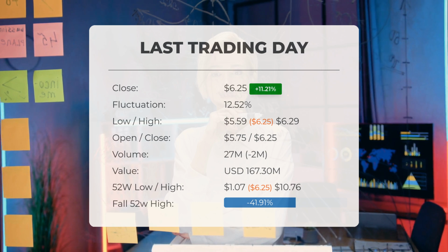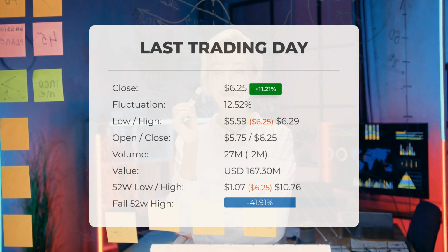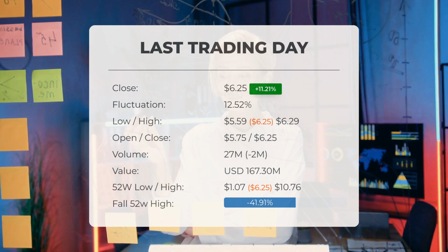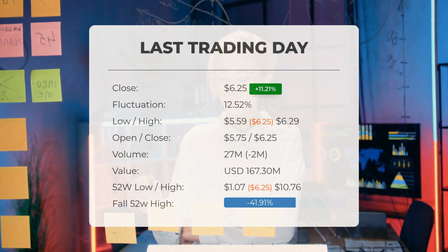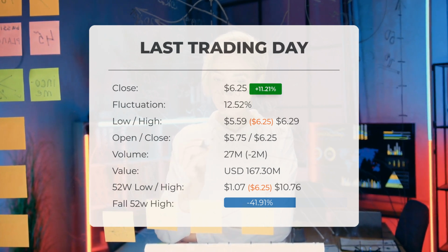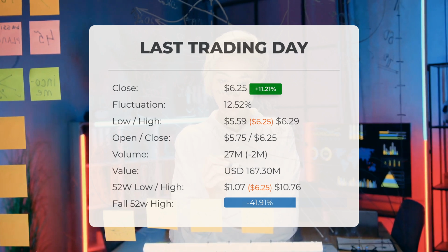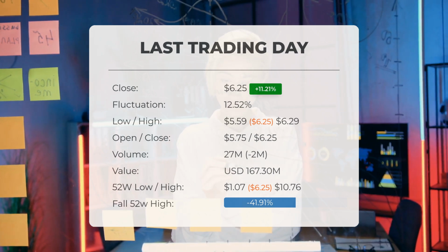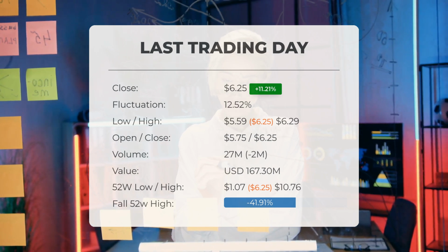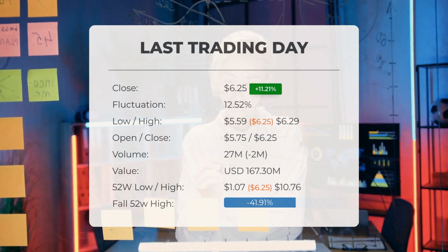It will be interesting to see if it continues to climb or takes a brief pause in the coming days. During the last trading session, the stock fluctuated 12.52%, with a low of $5.59 and a high of $6.29. The price has increased on 8 of the last 10 days and is up by 103.58% over the past 2 weeks. Volume decreased on the last day by 2 million shares, with a total of 27 million shares traded for approximately $167.3 million. It is important to note that declining volume alongside rising prices can indicate divergence and may serve as an early warning of potential changes in the coming days.